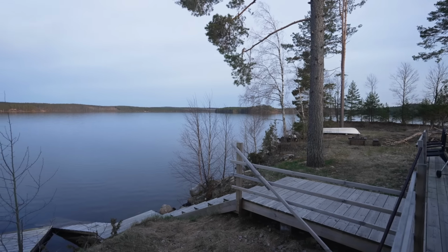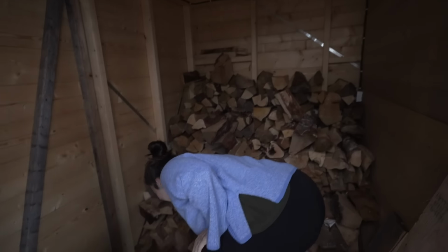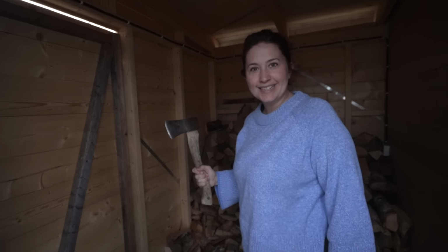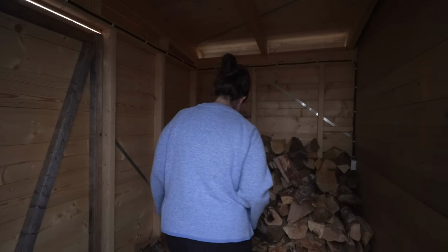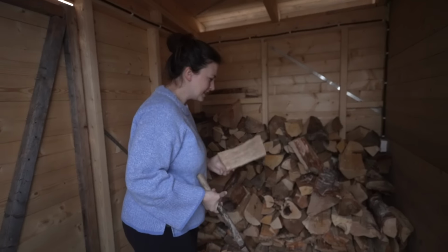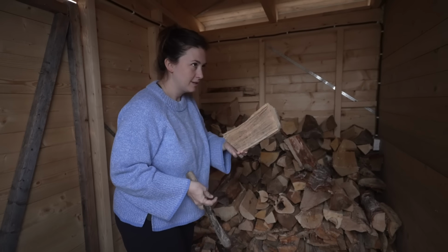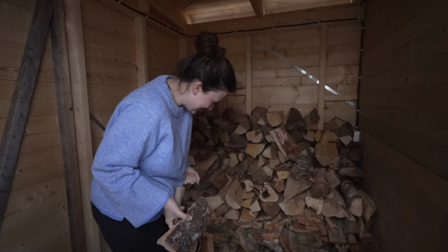It's now time to use the sauna properly. And we're gonna go start the fire in here. Yeah, okay, into our woodshed. Oh, look! Got me a hatchet. You can't live in a cabin in the woods in Sweden and not have a hatchet. Okay, so a few bits of wood. I guess nothing too big because the burner in there isn't very big. So I might have to actually chop some wood.